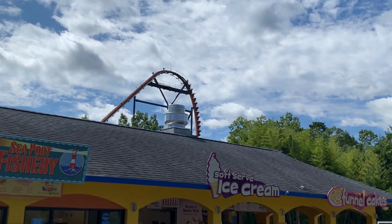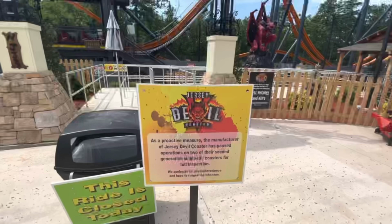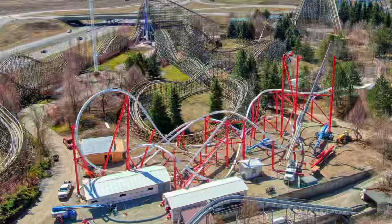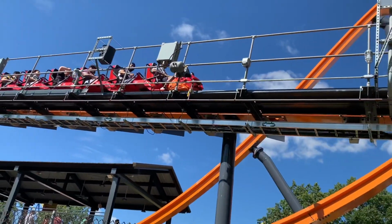Finally, in June of 2021, Jersey Devil Coaster opened to the public. Finally, after so much waiting. Oh, wait, it was closed within a month because of a proactive measure. Thanks, Stunt Pilot. After a few weeks, they sorted this out. Jersey Devil was ready.